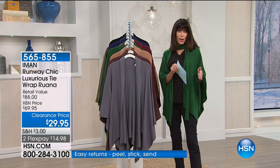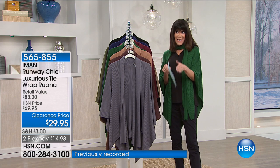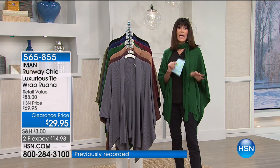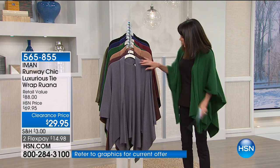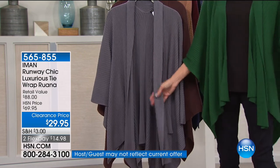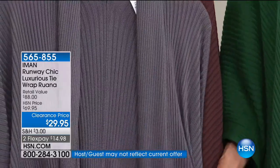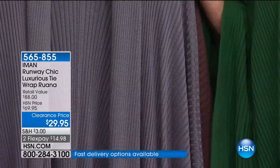Your medium-large is another size. Your extra large, 1X, is a size, and then your 2X, 3X is another size. It basically runs about 29 inches in overall length. When you look at it up close, you have this beautiful ribbed detailing, as you can see. We'll come in even closer. It's a rib sweater knit, and it's all hand washable. So as I said, it's simple and easy to take care of also.